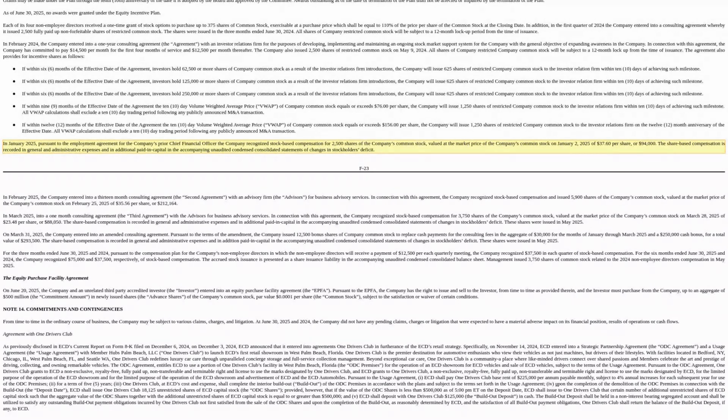What is your take on ECD Automotive Design Incorporated? Are they a diamond in the rough or a classic car heading for the scrap heap?